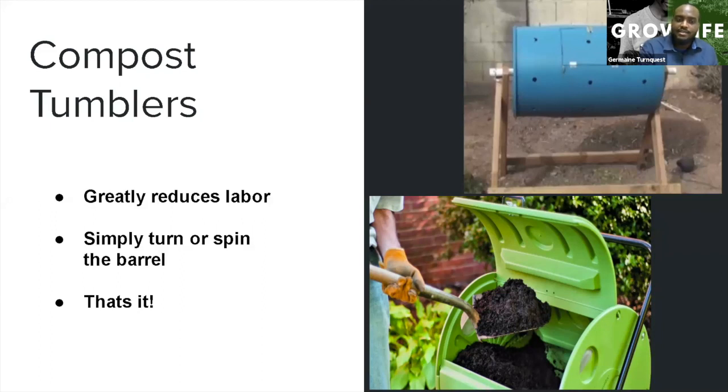But yeah, this will definitely make your composting much easier for you at home. It's just spinning the barrel. And a lot of them actually have a hand crank at the side that you can turn to make turning the barrel easier, because as the compost breaks down, it will get a bit heavier.